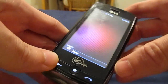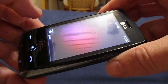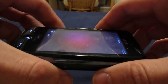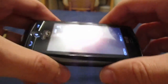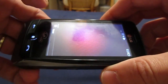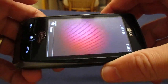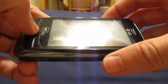What else? Opera Mini, of course, runs on this, as opposed to Opera Mobile, which is a lot better browsing experience. The web pages are more full than you would get on the Opera Mini version. Mini is pretty much like a WAP browser. This one's almost like a full-fledged browser. Plus the 3G, which is on this phone, really helps.